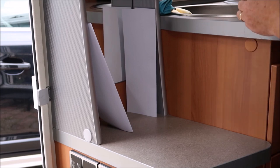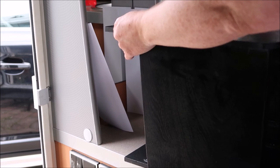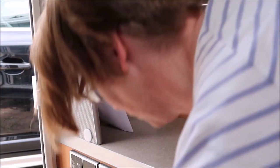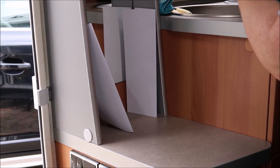Then if I ever do want to remove this whole thing, hopefully it's just a case of running a sharp blade through the centre of the tape, because it's a few millimetres thick, and then dealing with any sticky residue that's left behind. Now, it will be really messy in a paint to clear up, but of course there'll be zero screw holes.